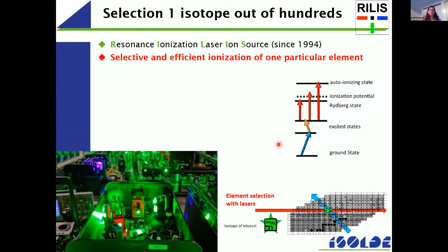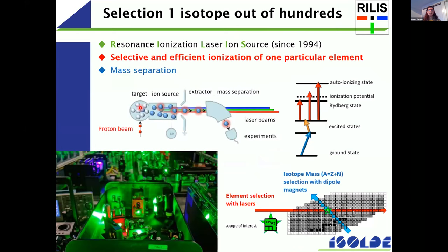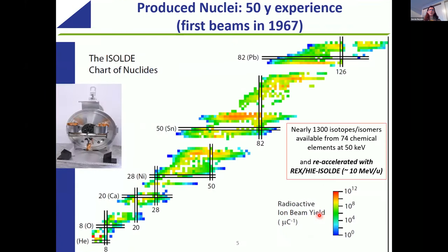Then, to make a further selection of an isotope with one particular mass, you accelerate the beam and send it through a mass separator. And then you make a selection on the mass of the isotopes, which is equal to the sum of the number of protons and neutrons in the isotope, which makes a second selection. And so in the end, you get a pure isotopic beam.